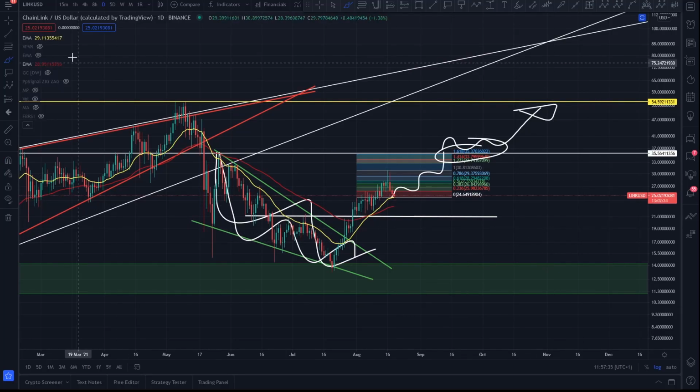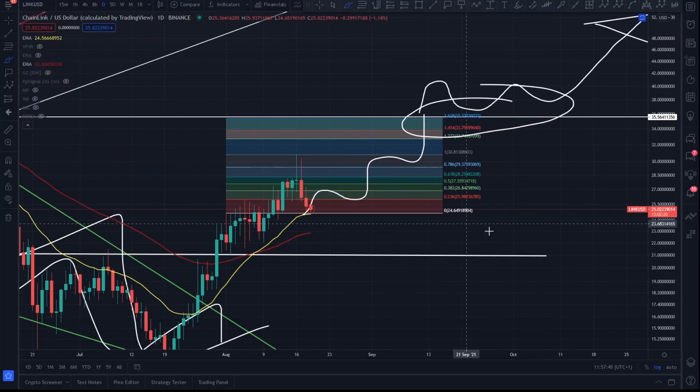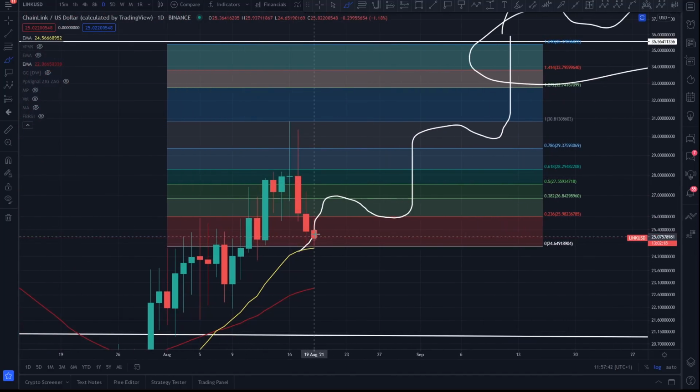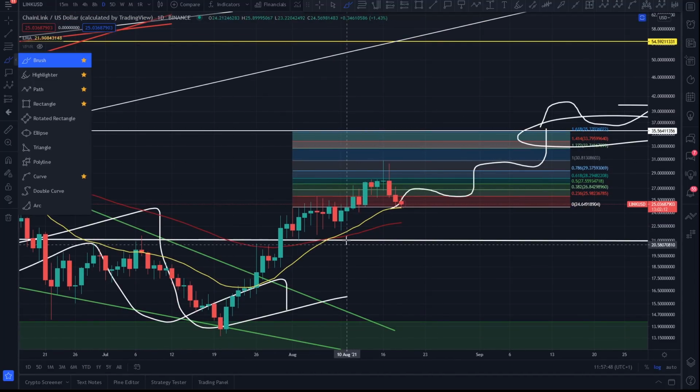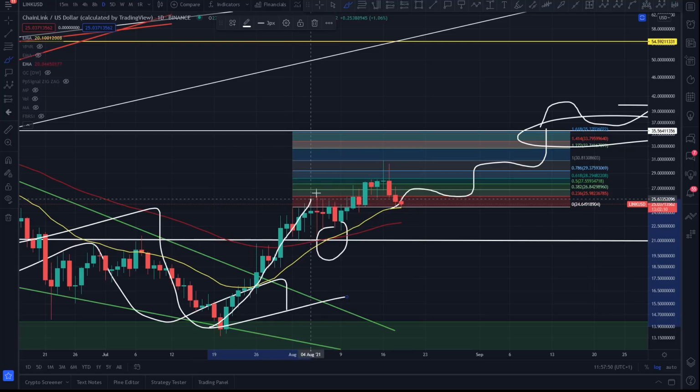So if you do start to lose the 20, which currently sits at 24.56, which is where you're wicking off at the moment, okay, you're having a couple of wicks off that 20, which is fantastic, because you do want to see that support held, because you're currently in a buy and go to the big signal from CoinsKid. And like I said to you, you break out, and what do you always do? You always come back and buy the support of that particular signal, okay?